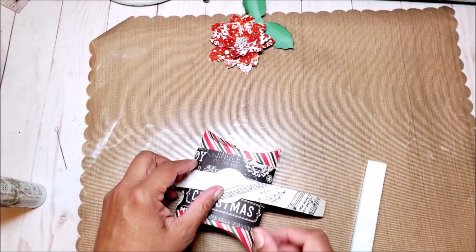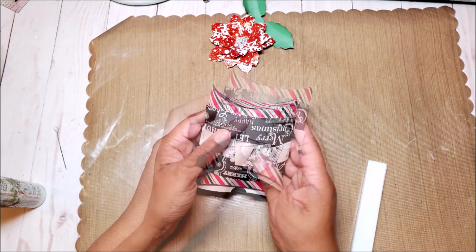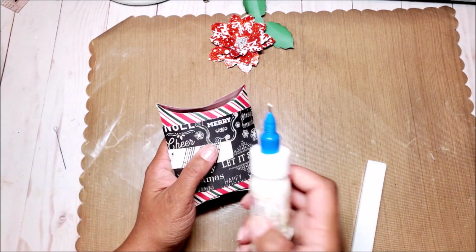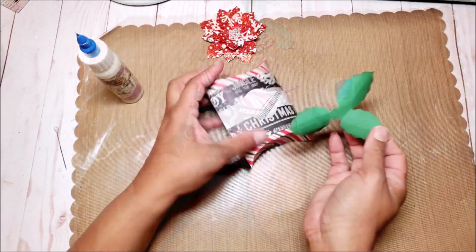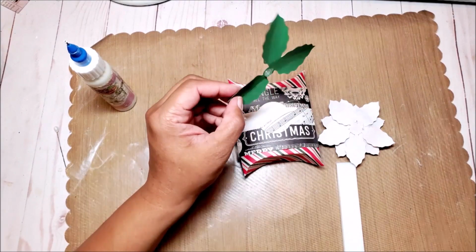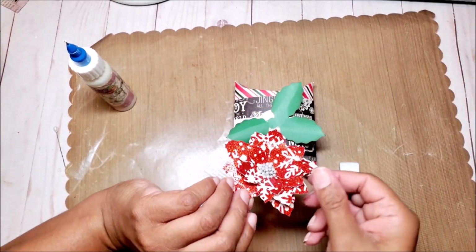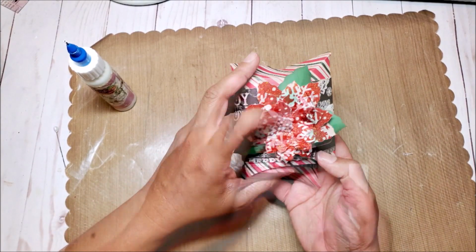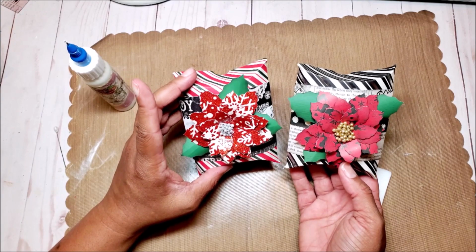And then we're going to take this piece, and the circle goes in the center, and we're going to wrap this around. So you'll see that there's a little angled tab here that's going to go underneath. So we can go ahead and glue that down. Now we can put down our leaves and our poinsettia. Just going to put a little glue on this center here. And there we go, easy peasy. I've created another pillow box. I'm going to add a few more embellishments to this, and then I'll be back with the final reveal.